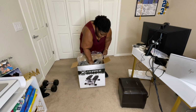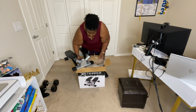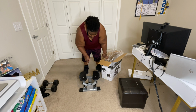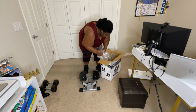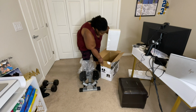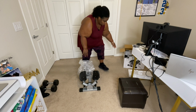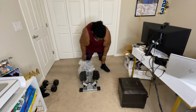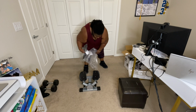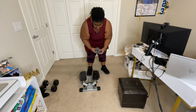I saw a lot of videos on TikTok of people ordering stair steppers. But I did my research and I decided to purchase this kind instead of the one I've been seeing on TikTok, because this one has a twist motion with it. So I'm just taking it out the box and it's already assembled, which is good. Nothing else in here. It's pre-assembled. I ordered this on Amazon. The regular price was $129. I got it for $89.99 because I have Prime.